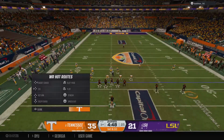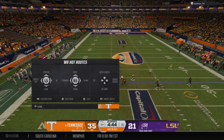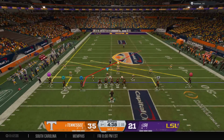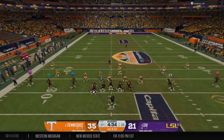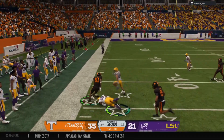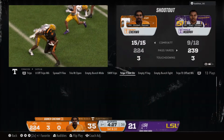And the Vols line up on 1st and 10 now. Here's the snap, looking to throw here. The sure hands. It's Rodgers. And he runs out of bounds. That's a big gainer there.